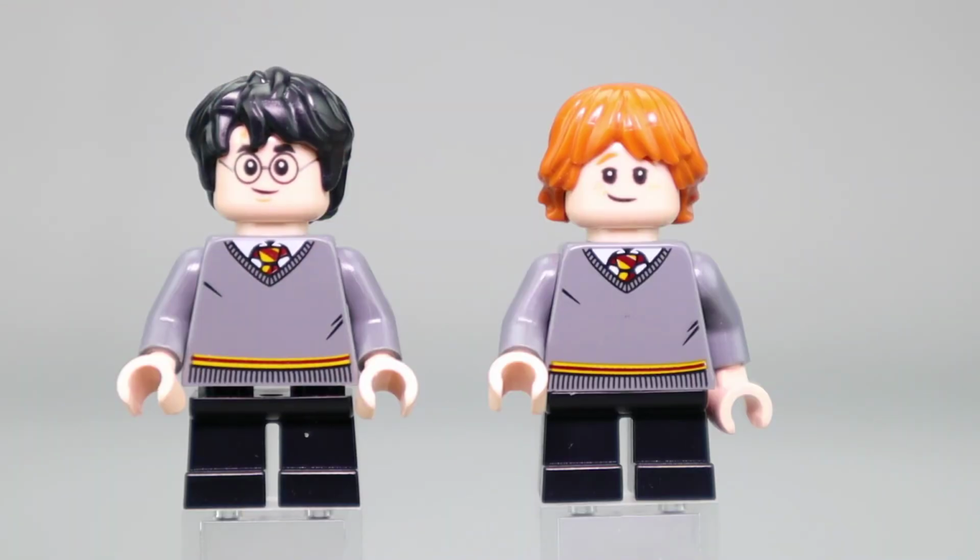Both are in their Gryffindor house uniforms, so the sweaters are very similar to the one Malfoy was wearing, except now they have the red and gold or dark yellow tie and striping along the bottom of the sweaters, and you can see both these torso pieces are identical.